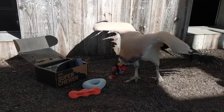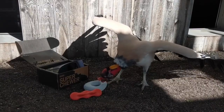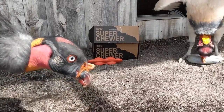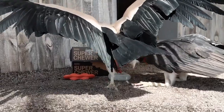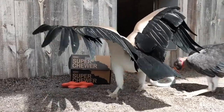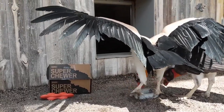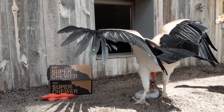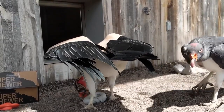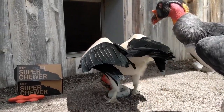Hello everyone, and welcome to another Barkbox Super Chewer unboxing video. Today we have our king vultures, Tabitha and Dora, who get to investigate the toys in the box. So Tabitha is the king vulture that's here on the left. She's the one with the full adult plumage. And then Dora is the one on the right, and she is still just a juvenile, and she just turned 4 years old. In just a few years though, Dora will have her full adult plumage, and she will start to look just like Tabitha.